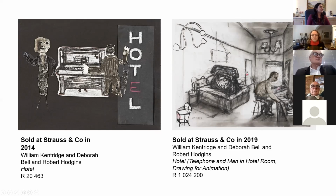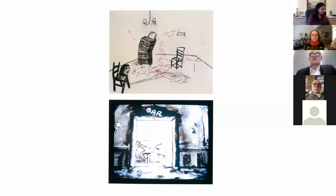And it's interesting to look at the increase in price, you know, from 20,000 to just over $1 million. So not bad appreciation of value there. Another 2 stills from that.